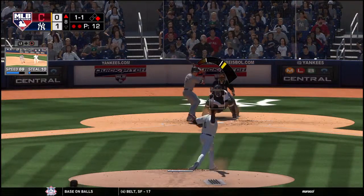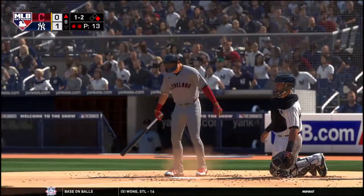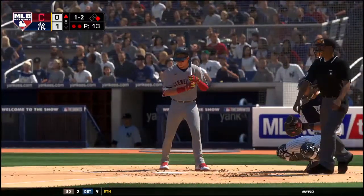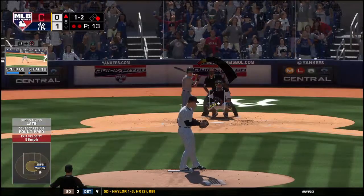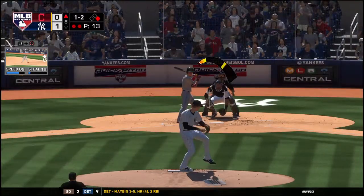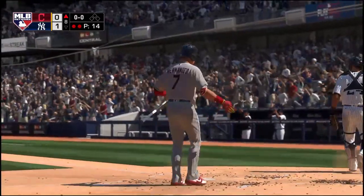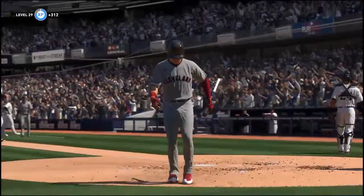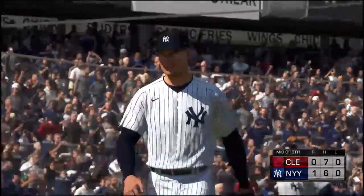Now the 1-1 pitch. 2 out with the man at first. And a swing and a miss there on a late breaking slider as he's set down on strikes for the second time this afternoon. Indians leave 1. They're down 1-0.